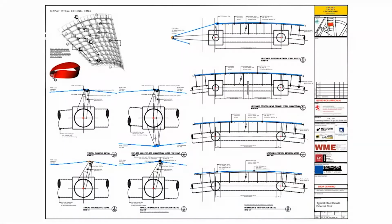I will try to explain this with some drawings from the membrane. And yeah, let me try to explain. So this, can you see my mouse moving? I hope so. So this is one part of the Möbius strip. This is the steel structure. And you can see, the blue is the membrane. And there are a few details to solve.